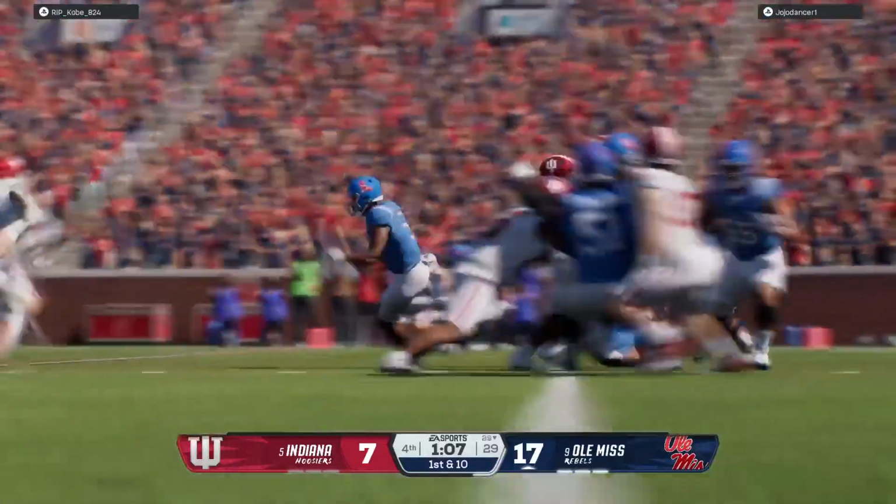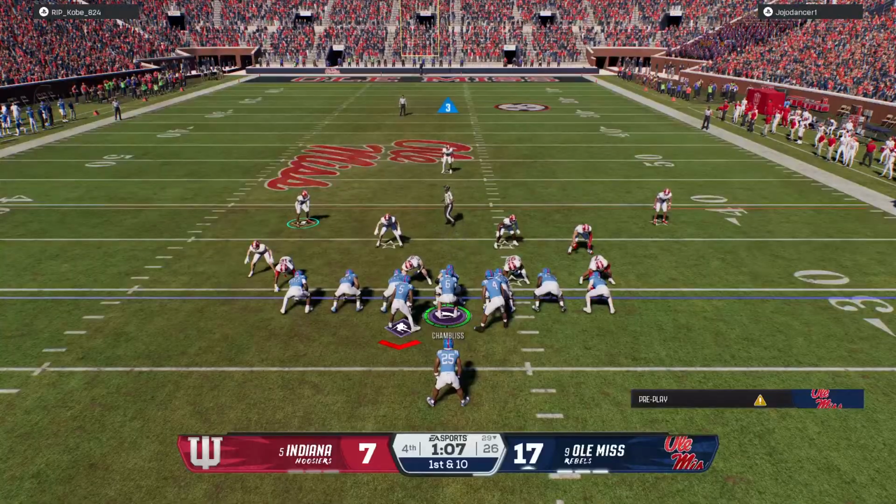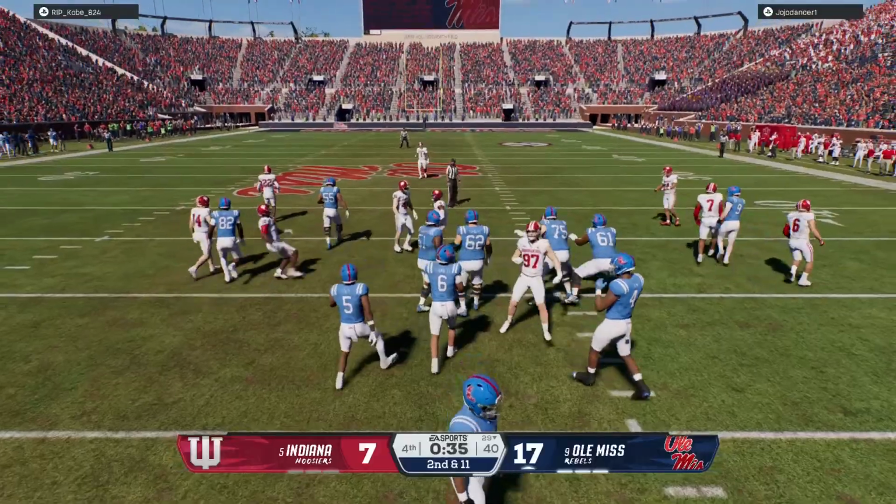Timeout taken by the Hoosiers. They cannot stop the clock again. And now they are powerless to stop the clock with a timeout. Looks like the offense will just take a knee.